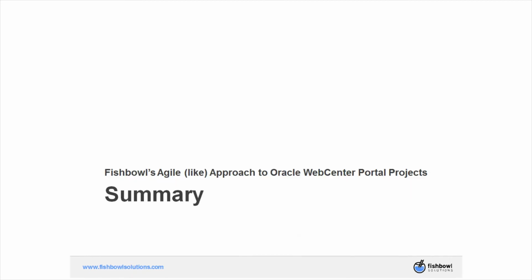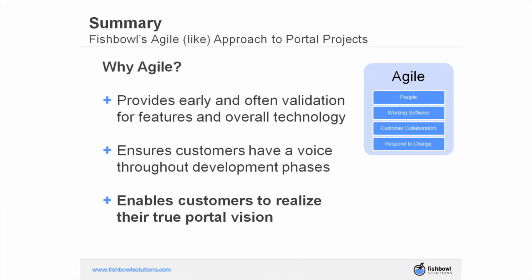So Justin, if you could summarize then why WebCenter portal customers should consider leveraging an Agile-like approach to their projects, what would you say? To sum it up, it's really all about the benefits we saw on the previous slide, the best feedback from our customers. There's a constant communication happening within this framework, constant dialogue. Fishbowl's embracing a show and tell mentality that gives our customers peace of mind that their requirements are valid and that they're going to be seeing the most business value early and often throughout the course of the project.